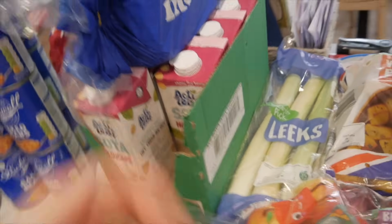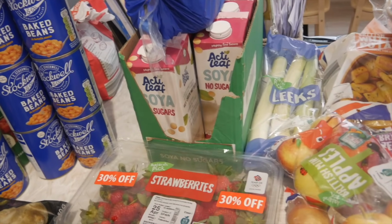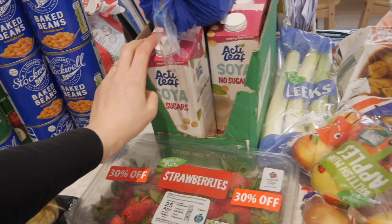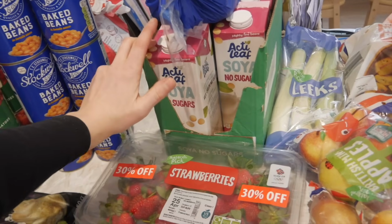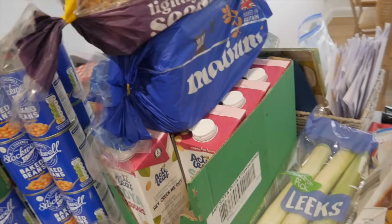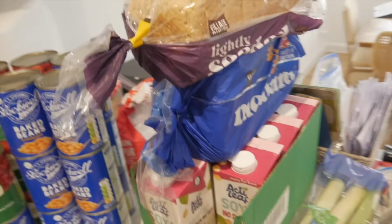Some soy milk. So I have realised that they have increased the price once again of the sweetened soy milk to 85p, whereas these were on sale at 50p, normally 55p. So I think I'm going to switch up to unsweetened, and the boys will just have to get used to it. And then 2 loaves of bread. They didn't have my normal cheaper loaves, so I went for those. So that's everything that I got today from Aldi, but I also did a click and collect.